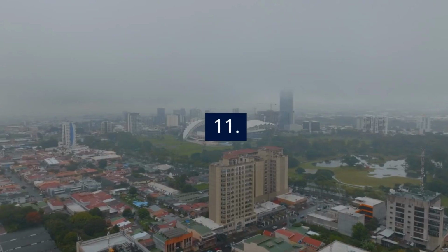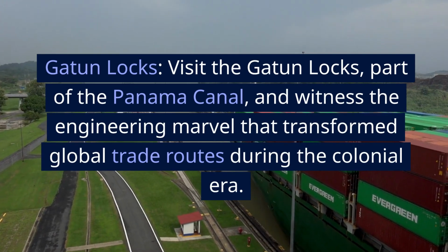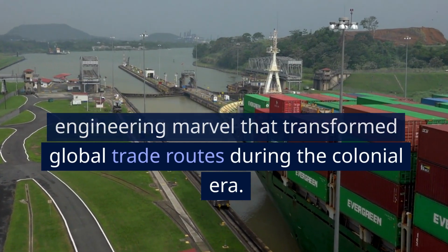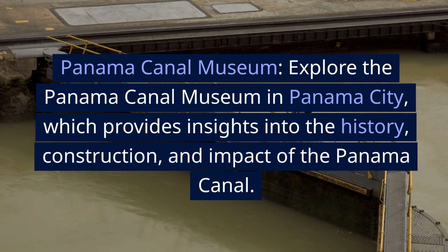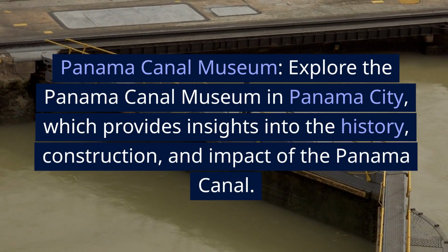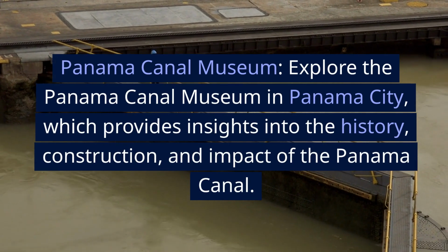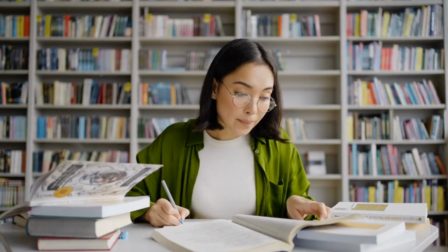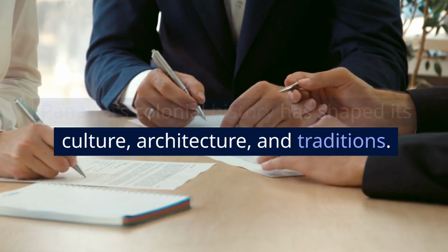11. Gatun Locks. Visit the Gatun Locks, part of the Panama Canal, and witness the engineering marvel that transformed global trade routes during the colonial era. 12. Panama Canal Museum. Explore the Panama Canal Museum in Panama City, which provides insights into the history, construction, and impact of the Panama Canal. Summary. Panama's colonial history has shaped its culture, architecture, and traditions.